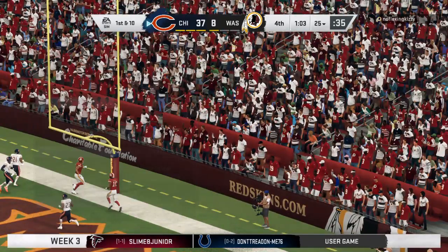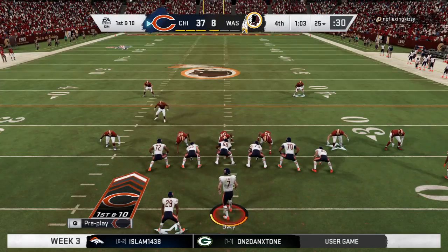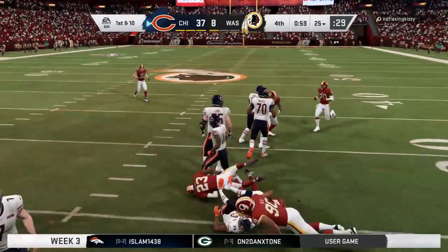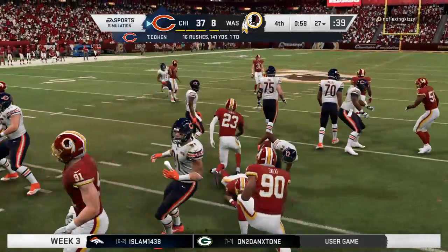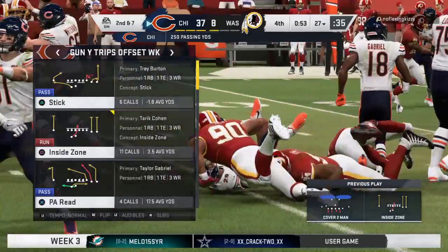And the Bears will get the football back. They begin the drive on the ground with Cohen. And he'll fight forward to about the 27-yard line. 3 yards on the pickup there, and it'll be 2nd down.